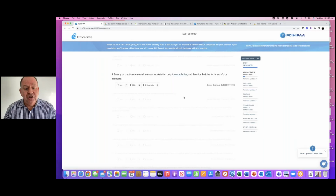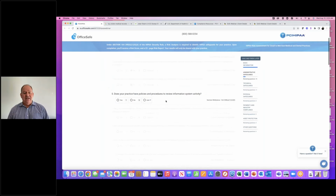You need workstation use policies, acceptable use policies, and sanction policies. These are for your employees. These are to tell your employees what they can do with their workstation, what's acceptable and not acceptable. And HIPAA requires you to sanction employees if they're not following your direction. So you either have these on file and are implementing these or not.